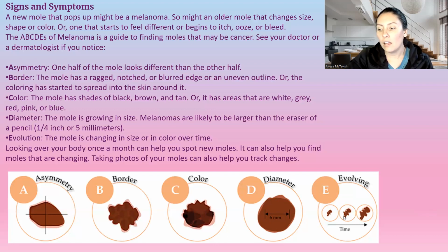Now, is it evolving over time? Is it getting bigger? What you should do is check over your body once a month. You can even take pictures of any moles that you're questioning, like, is it getting bigger? You can take measurements if you're worried, but taking pictures can help keep track.